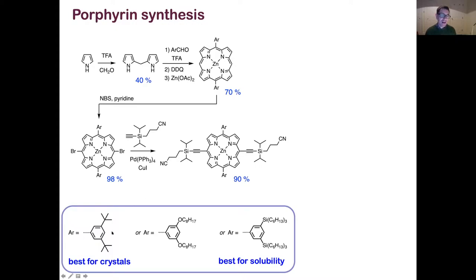And we use different solubilizing groups. This Ar here is an aryl solubilizing group. And the di-tert-butyl aryl is very good for growing crystals. And the bis-trihexylsilyl is very good for solubility. And the dioctyloxy is sort of in between.